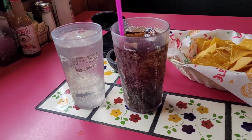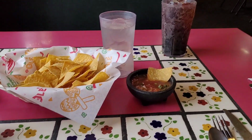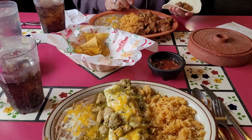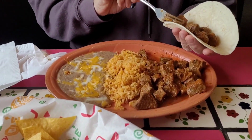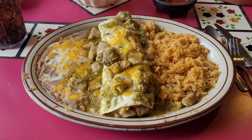Okay guys, after that drive, we had to stop at this great little Mexican restaurant because we are hungry. This is so good. There is the Colorado beef. And the Verde pork burrito.